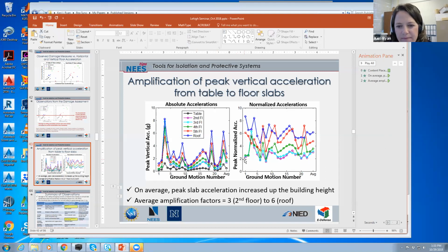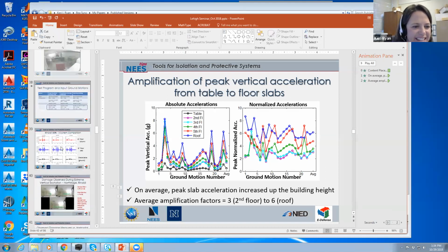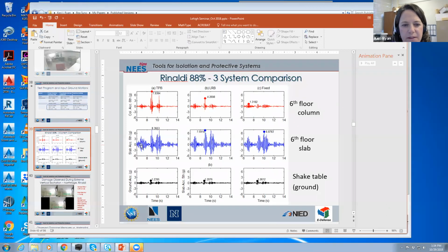Oh, I'm sorry though. This is the slab. I don't have the column accelerations. No, column accelerations were pretty uniform throughout the system. Yeah, this in particular, this high acceleration peak that I showed in the triple pendulum bearings was a result of that impact as the isolation system touched back down on the table. I suppose we could argue that those accelerations were transmitted through the isolators themselves. But there was no evidence of damage.